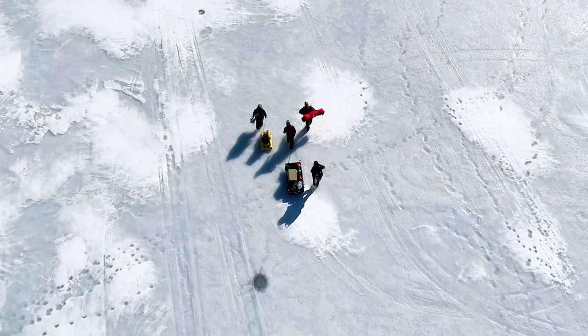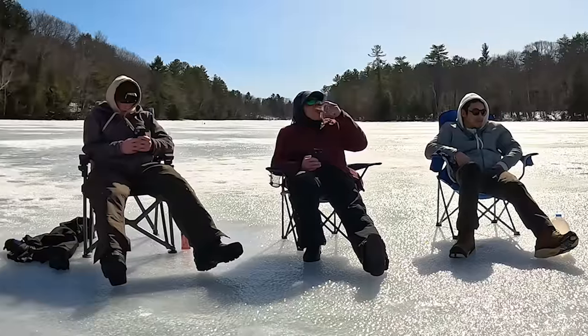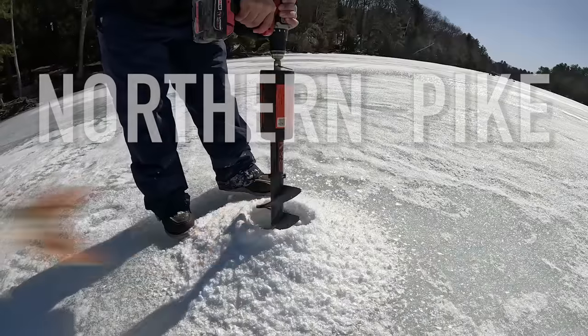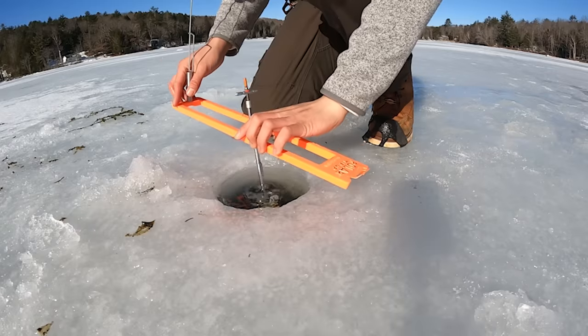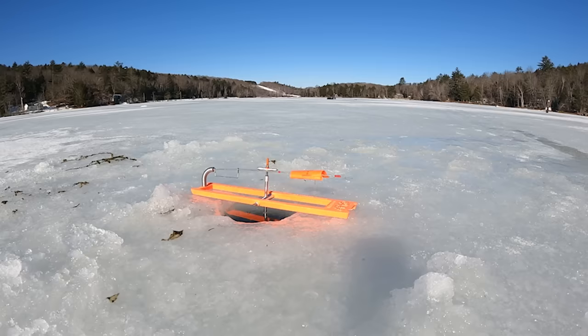The boys and I are fishing on a giant frozen lake to try and catch a terribly invasive fish called the northern pike. We'll be using these big live baits on these ice fishing traps that have a spring-loaded flag which shoots up when a fish takes the bait.